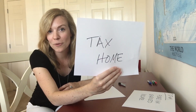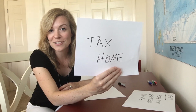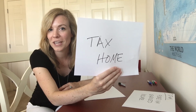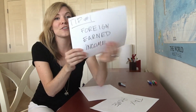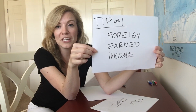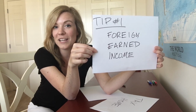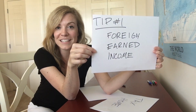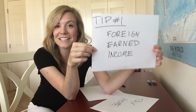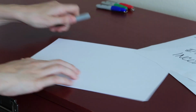However, if you don't really have a home address in the United States and your intention is to be traveling indefinitely, your tax home is most likely wherever you're currently located. So when it comes to foreign earned income, the key to being foreign is where you are located. The money you're earning while outside the United States can come from a company that's located in the US or anywhere else in the world. But if you're sitting in Thailand while you're earning that money, it's considered foreign earned income. All right, let's move on.